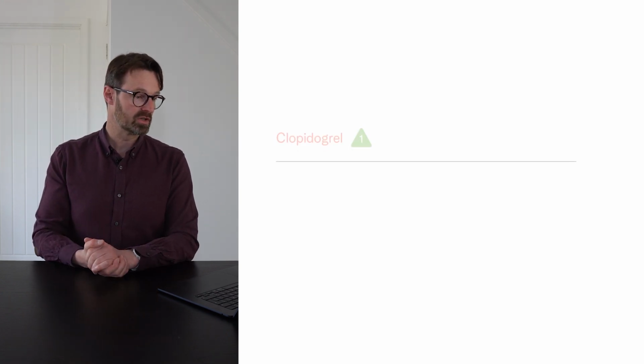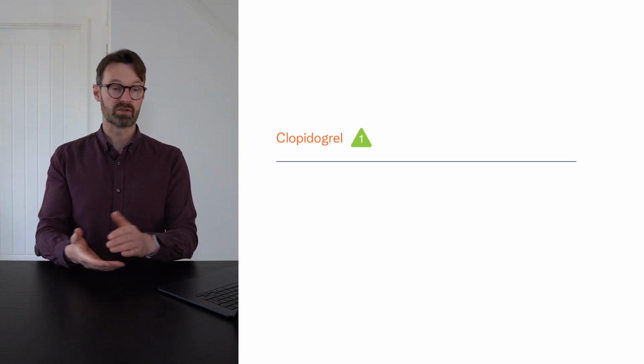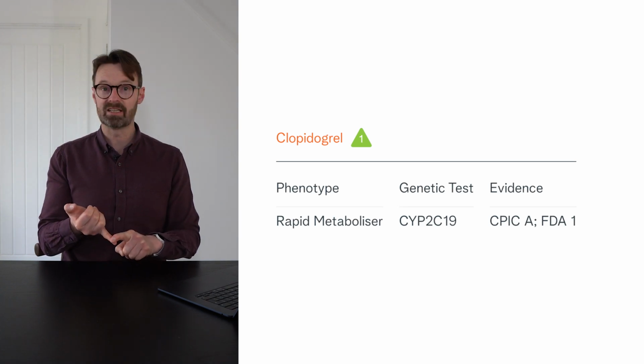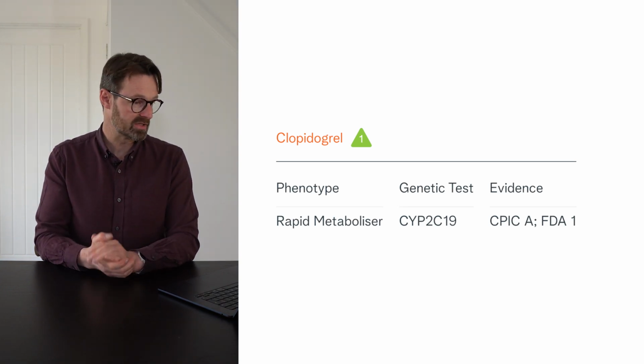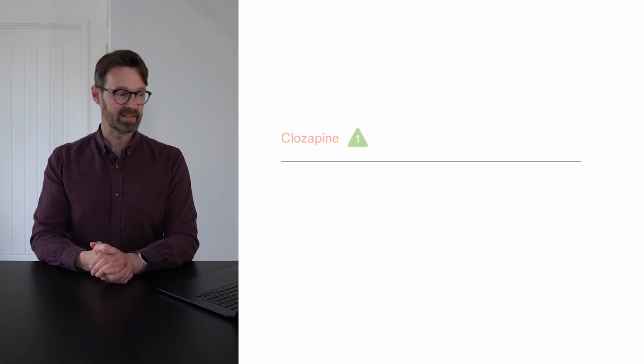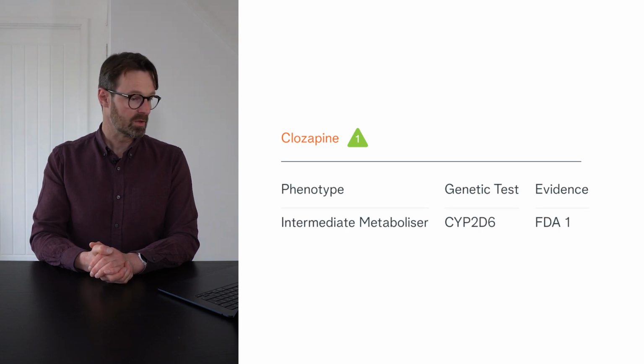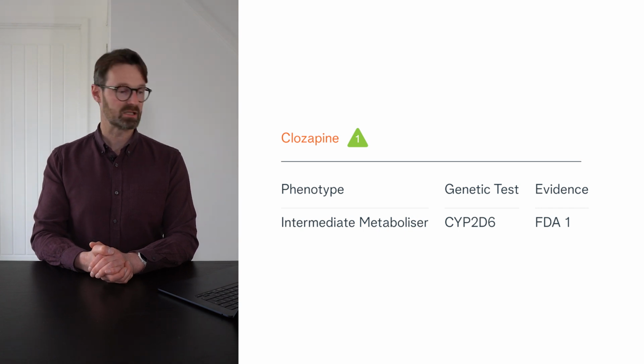Now, just while I'm in the C's, there's a couple of drugs here where actually doing a PGX test is very much recommended. So the first drug is called clopidogrel, which is a drug for thinning the blood after you've had a stroke or something like that. So we can see here that I'm a rapid metabolizer, CYP2C19 metabolic pathway, so that's good for me if I ever need that one. Clozapine is another drug where PGX testing is recommended as well. This is a drug for schizophrenia. And we can see here that I'm an intermediate metabolizer according to the CYP2D6 pathway.